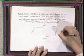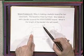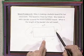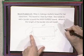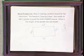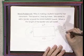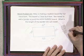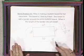So we want to find the distance around, so we're going to add them all. Two ways to do that. We can add 7 plus 9 and then add that twice, or we can add 9 plus 9, which is 18, 7 plus 7 is 14, and put those together, which I'm going to do. Either way works. 8 plus 4 is 12, 1 plus 1 is 3, so it's 32 feet is the border. So remember, for perimeter, we are going all the way around.